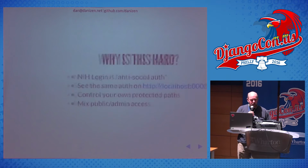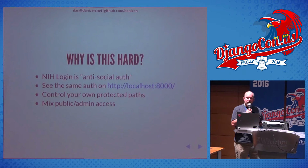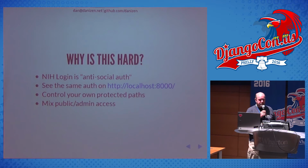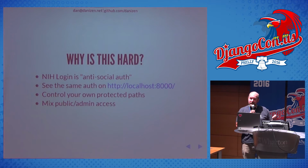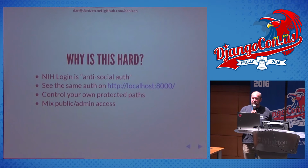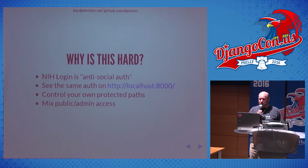So why is this hard? We may think that we can use remote user middleware with some sort of Apache module. We may think that we'll just use the LDAP authentication. Well, we're supposed to use NIH Login because we don't want our applications handling passwords even if they are SSL. And NIH Login is anti-social auth, not only in the sense that we don't want to authenticate Google, even though it does technically support that, but because it's based on CA SiteMinder, which means it is also based on SAML. That would mean every application needs a certificate and key tied to that application. Getting the certificate and key can take like a month for totally non-technical reasons.